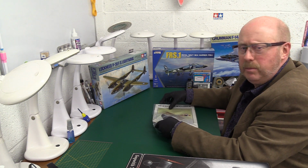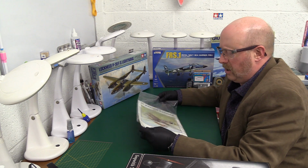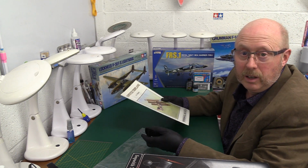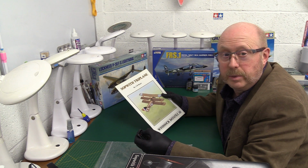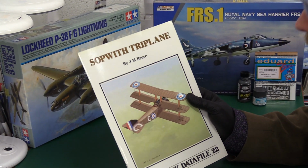So this is really aimed at modellers. It's a very detailed, specialist article. Don't forget with Wingnut Wings, you could argue that you can maybe, to a degree, manage a lot of the details because Wingnut Wings provide it so well for you. But this just adds another dimension.